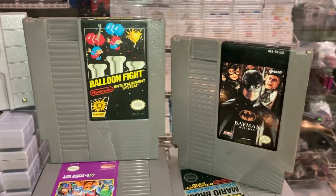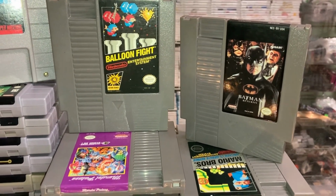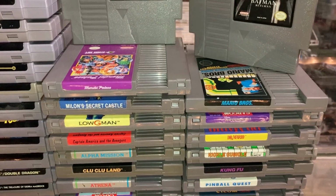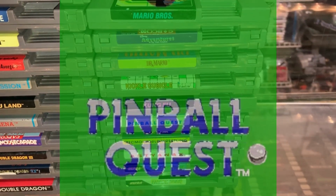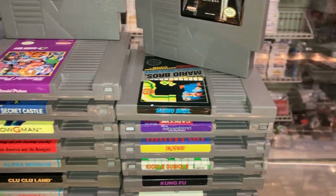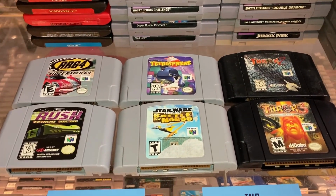Nosferatu there. We got some really good NES as well. Batman Returns is not a game you see too often. We actually sold a copy of Balloon Fight last week, so it's great to get another copy in stock. A few commons in here, but also some really interesting ones, some really unique ones. Pinball Quest is actually a really good game for the NES. Pickle Cubicle, Mario Brothers. We got a few N64 games traded in. Turok games, Battle for Naboo.